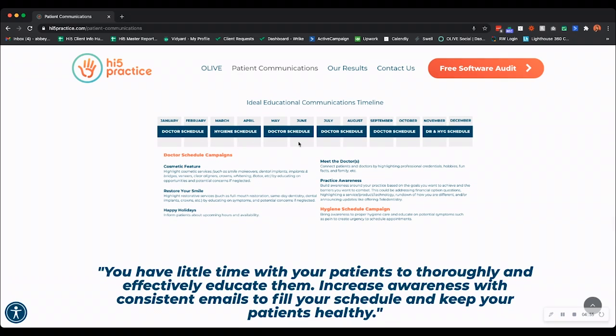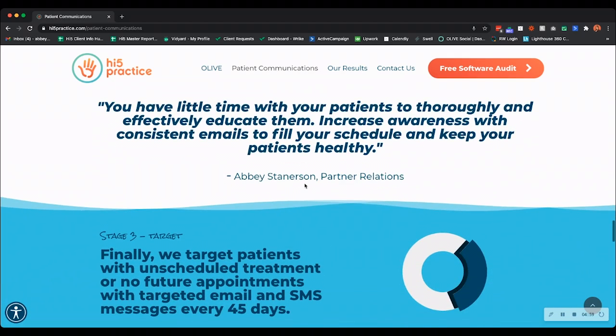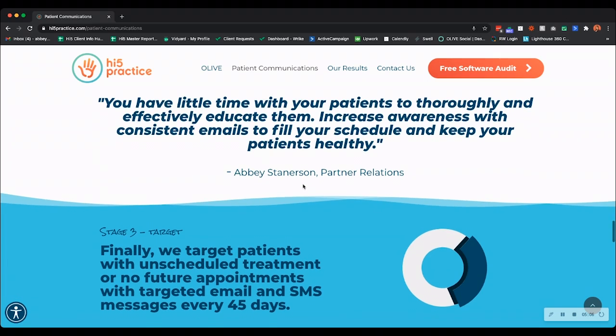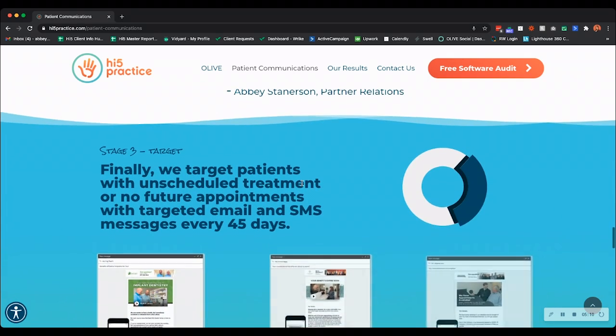Go after your doctor, hygiene, doctor schedule, and make sure it's strategically sent out. You have little time with your patients to thoroughly and effectively educate them. Increase your awareness with consistent emails to fill your schedule and keep your patients healthy. Which leads us to the final stage.